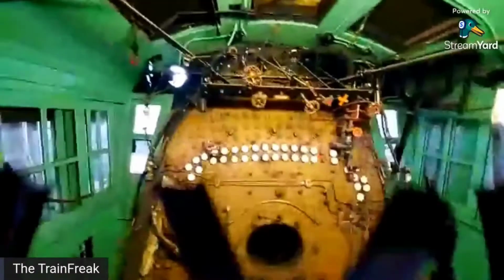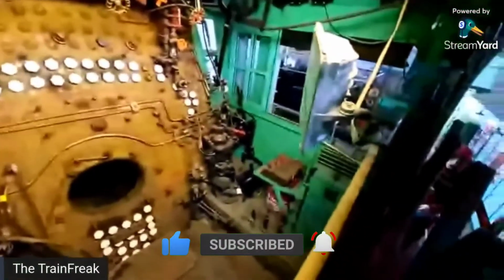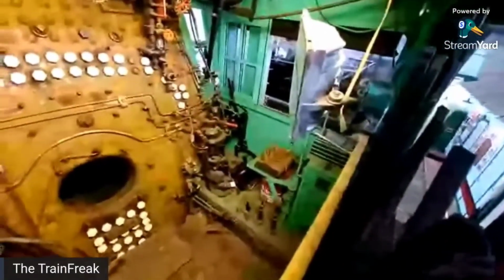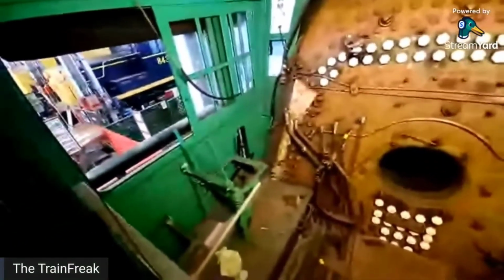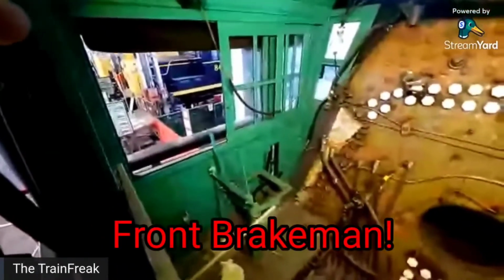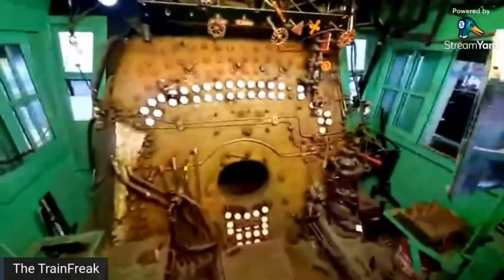So this is the Cotton Belt 819. Get the gates out of the way so y'all can see. There you go. Like I said, they are doing renovations of it. Put your engineer's stuff over there. And then your fireman would sit on that chair that doesn't have any seats on it. And then your rear brakeman would sit behind him. So you'd have three people in the crew or the cab of this locomotive.